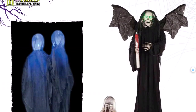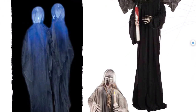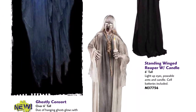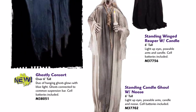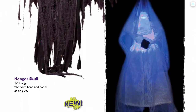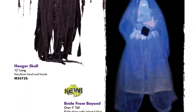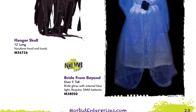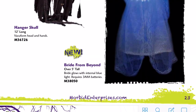Moving right along is the Ghostly Consort, and these are two ghosts that hang on a pole, and I think they glow this kind of blue, eerie light, similar to the next prop that I'm about to show you, which is the Bride from Beyond. Similar lighting scheme to the other ghosts, but this one is more of a full-size 5-foot bride, and this is probably one of my favorite things from the catalog, just because it reminds me of the Haunted Mansion so much in the look to it, and just the lights for these ghosts are really awesome. So a big shout out to Morbid for those awesome ghost effects.